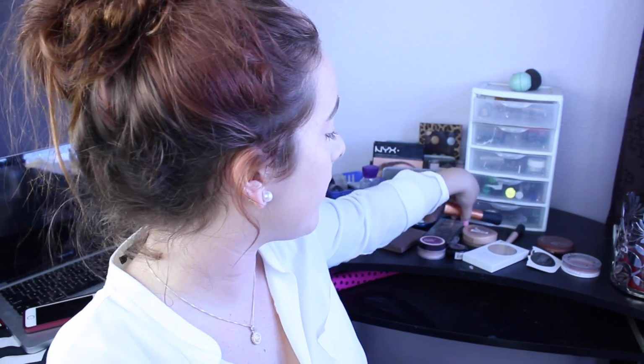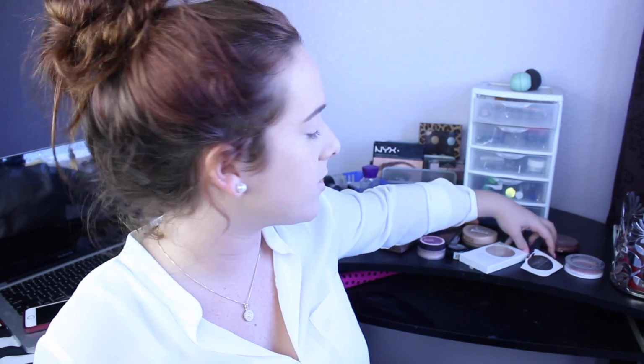So, now that we're done with powder, I'm going to move on to bronzer. I use 2 different bronzers. I don't know if that's weird or anything, but I use the NYC bronzer for contouring my nose, and then I use Benefit Hoola bronzer for contouring my face. I want to purchase the full size of this, but I'm still not out of the little sample because I haven't used it in forever. It's almost gone, but you can still get a lot more usage out of this.